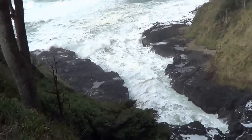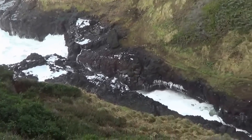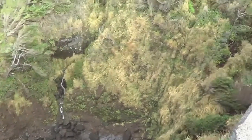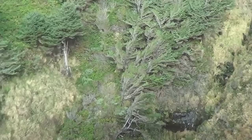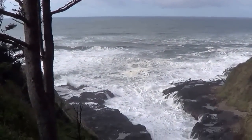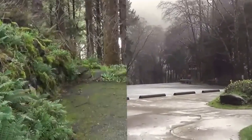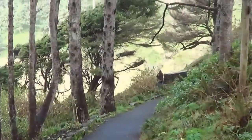Whoa. Kind of comes up into this narrow little canyon. Cool. Let's go down and take a look. Come on, Angie. Okay, looks like we have some bunch of switchbacks to get down there.